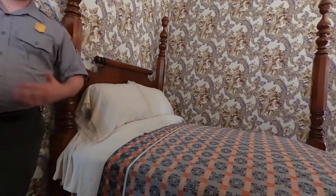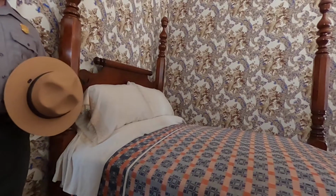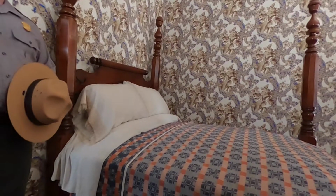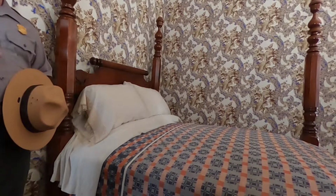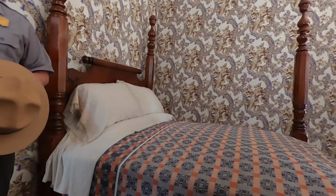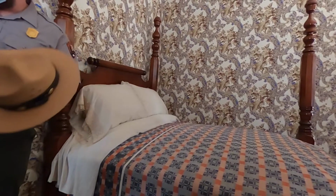When they were downstairs, they would have all been crammed into a single bedroom. Do we remember the parlor, the first room we were in? It had that kind of archway in the middle with the folding doors. The parlor did actually used to be 2 different rooms. The back half of that parlor room was the 1 bedroom downstairs when it was a single-story house. So they would have all been crammed down there. And now that they have the 2nd story, they can spread out.